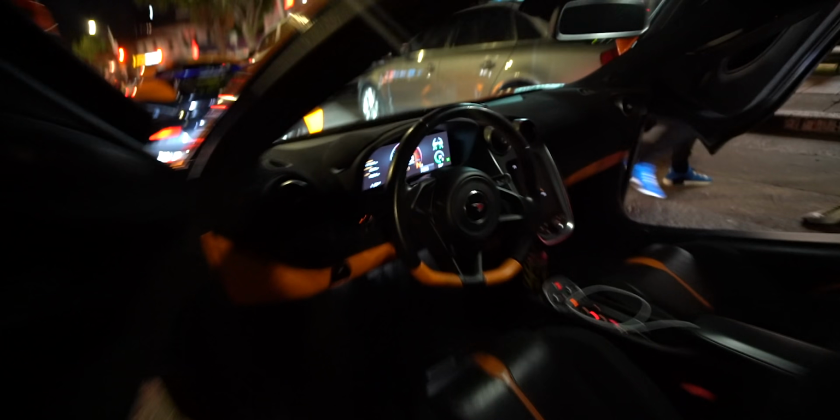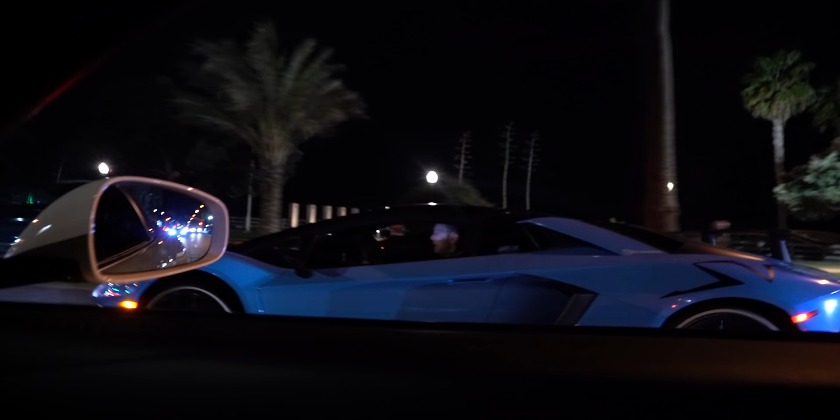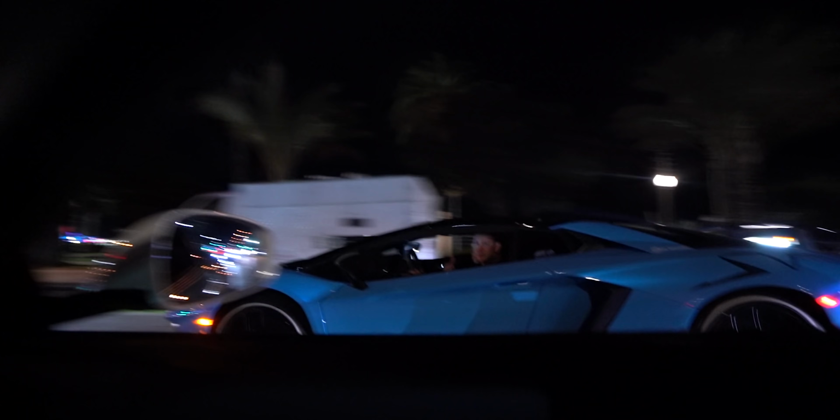Oh, yeah. Dude, what's the color called? I don't know either. It's orangey yellow. Oh yeah. Dude, super sick. Got the orange on the seats. Alcantara. It's getting rowdy out here. Yo, yo! Santa Monica. Let's do it. Let's go to the pier. Yeah.